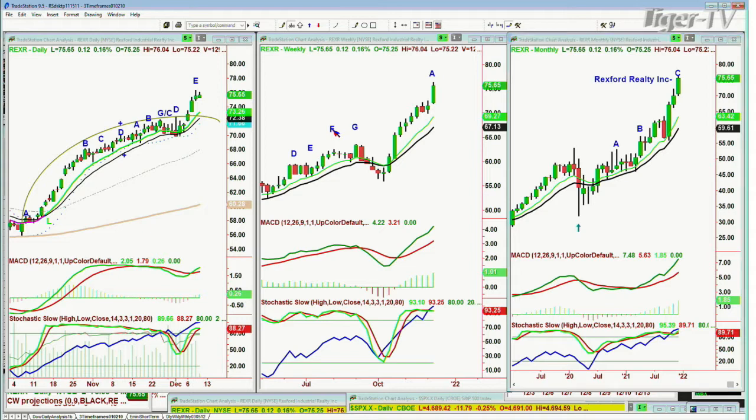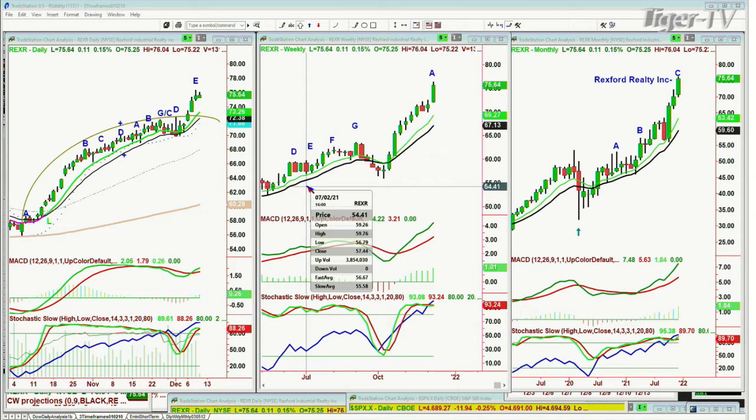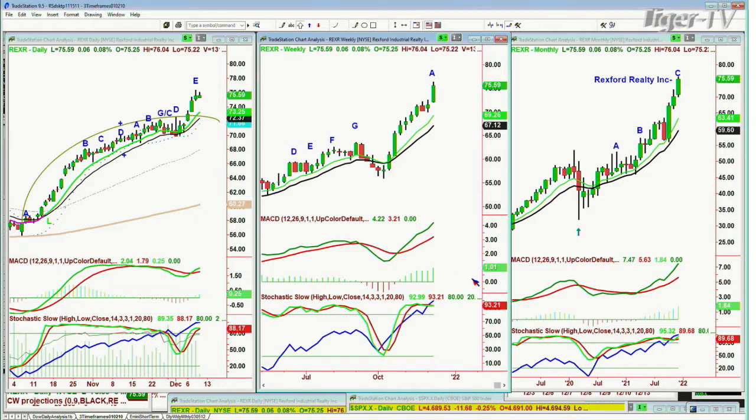Now, the weekly chart, because there was a chance that this was a Chapman Week instant restart, look what happened. That low that was made at 56.79, the week of the 2nd of July, REXR went lower than that the week of the 8th of October to 55.84. And it's enough lower, almost a point, that I can't say that was a Chapman Week instant restart unless I call it the Chapman Wave unconventional flat base restart.